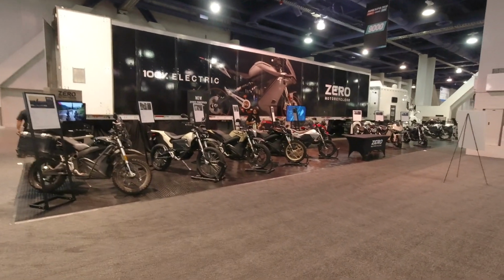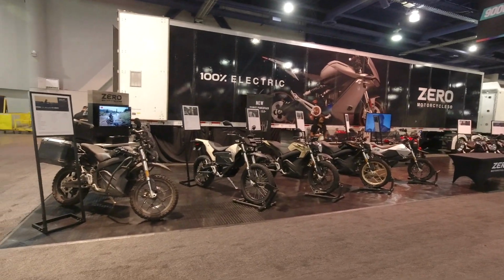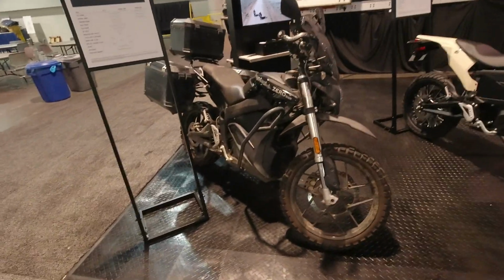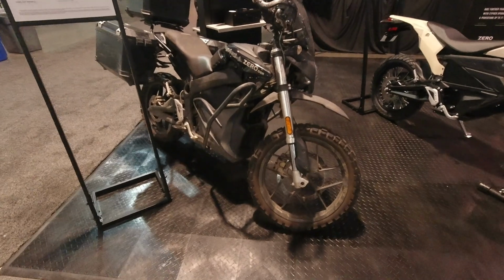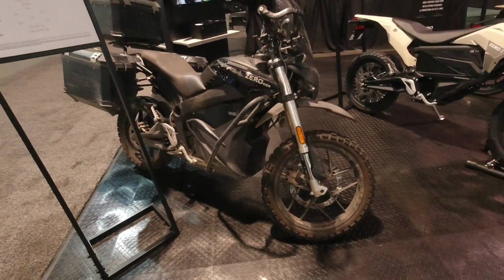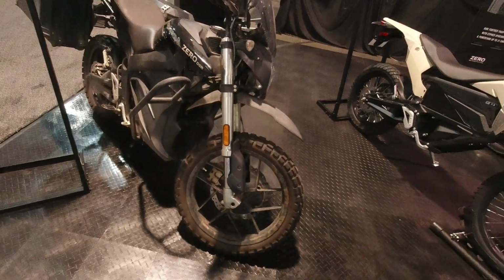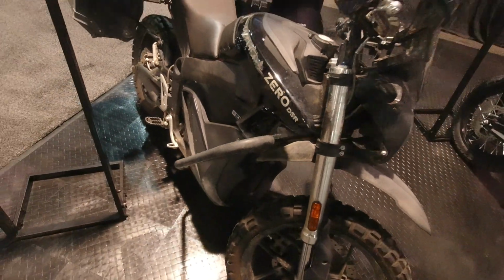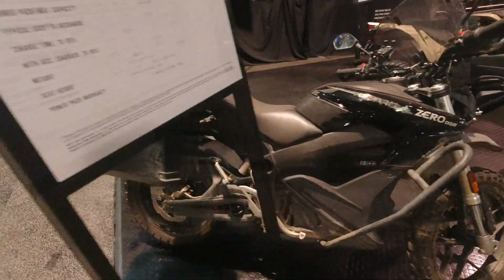These guys are famous for their electric motorcycles. They're basically like the leaders, really. But look at this. They got an adventure version of their Zero motorcycle. Somebody's been riding this thing too. It's dirty. They didn't even clean it. And they shouldn't, because it is a dirt bike. You got the knobby wheels, longer travel suspension, got the crash bars. That's cool, man. And these electric bikes I hear have a lot of torque.